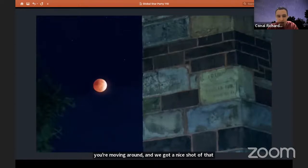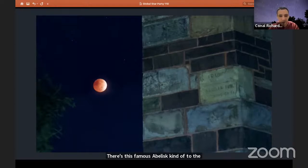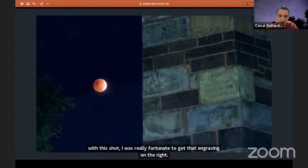And anyone who's been to Penn State or seen the campus knows there's this famous obelisk to the left of Old Main if you're looking north. Essentially, for that sculpture they've taken pieces of marble and limestone from, I think, every county in Pennsylvania, and stacked them into this obelisk shape to show different parts of the state. So with this shot, I was really fortunate to get that engraving on the right, and then a little bit of a sharper image of the moon on the left, right during totality. You can see some of the seas there coming out.